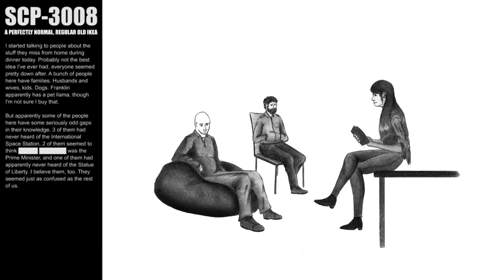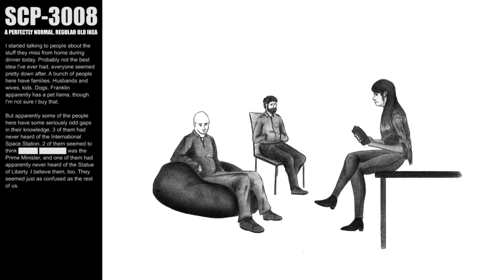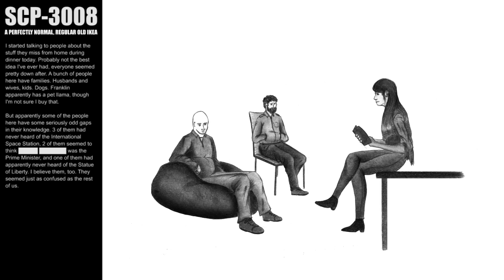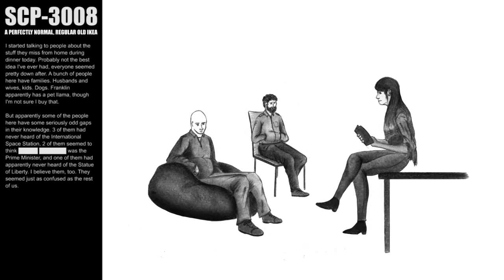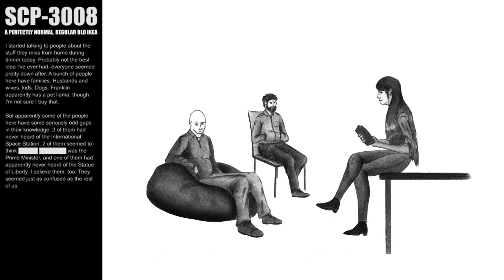I started talking to people about the stuff they miss from home during dinner today. Probably not the best idea I've ever had. Everyone seemed pretty down after. A bunch of people here have families. Husbands and wives, kids, dogs. Franklin apparently has a pet llama. Though I'm not sure I buy that.